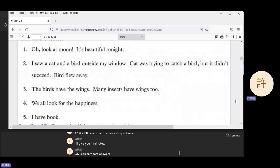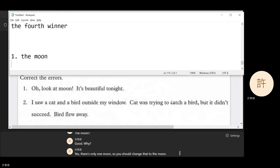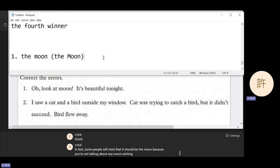Okay, let's compare answers. Let's make this a bit more interesting. Number one, oh, look at moon. It's beautiful tonight. Are you here? Okay, is anything wrong with this sentence? The moon, good. Why? Yes, there's only one moon, so you should change that to the moon. Good. In fact, some people will insist that it should be the moon. Because you're not talking about any moon. You're talking about our moon.